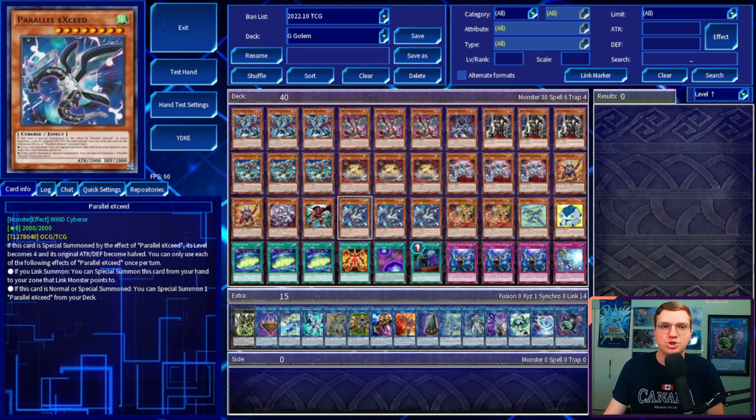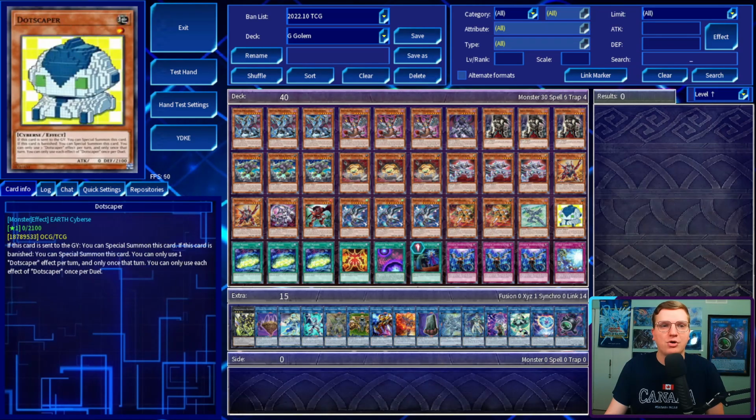and because we really want to get to Alimbertion, we're playing 3 copies of Parallel Exceed. After that, we've got 2 copies of Code Generator, 1 Microcoder, and 1 Dotscaper. All of these are great for making additional monsters on your side of the field and for late setup combos.